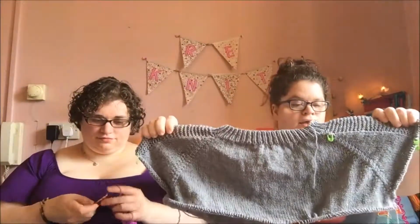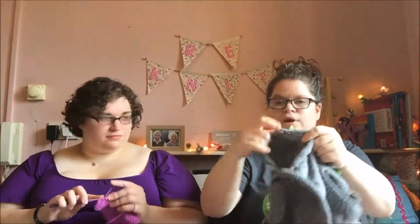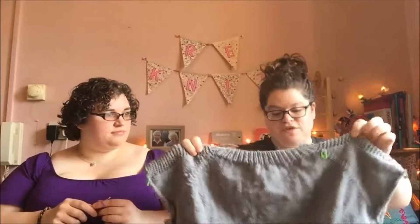So yeah, as I say, I've split for the sleeves, and so they're on waste yarn at the moment, which they'll get finished once I've done the main body. The raglan bit is done. It's got a pattern down the side that will continue all the way down the sleeve, down to the cuff. And now it's just round and round in stocking stitch until it's long enough. So this is going to be sort of mindless knitting for a fair while.